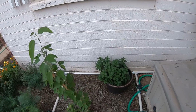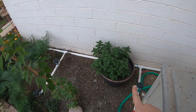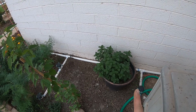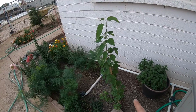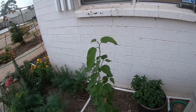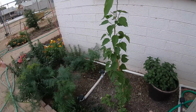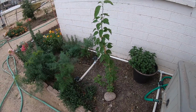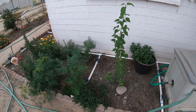Alright, so from my last update, we have the mint over here. Sorry, motors. That is sweet mint over here. We have our golden raspberry that's doing very well. As you can see, there's a bunch of little new leaves growing underneath the already big leaves. That did go through winters, so I think it did a lot better from when I originally got it, which was like last spring, I think.